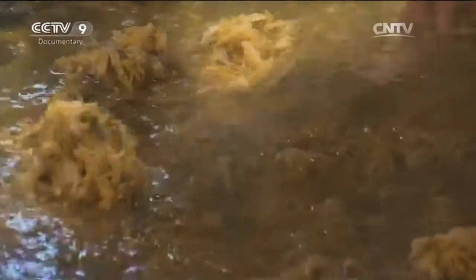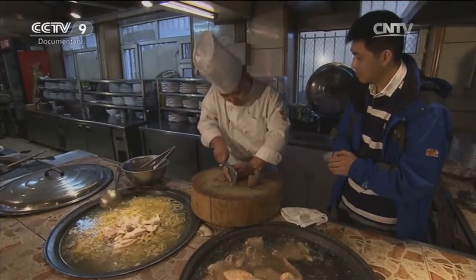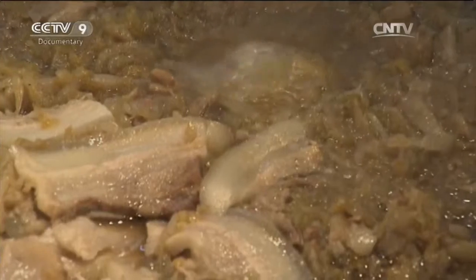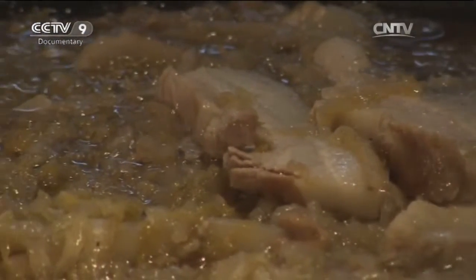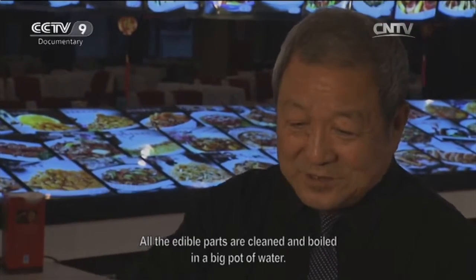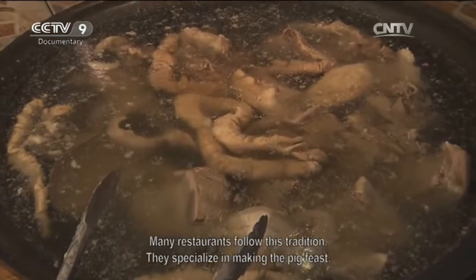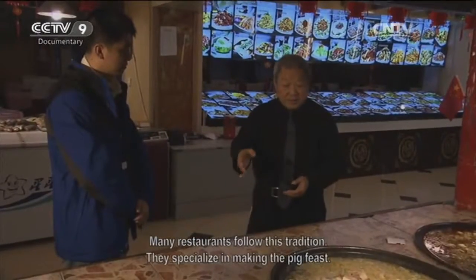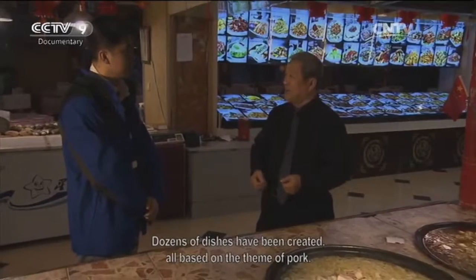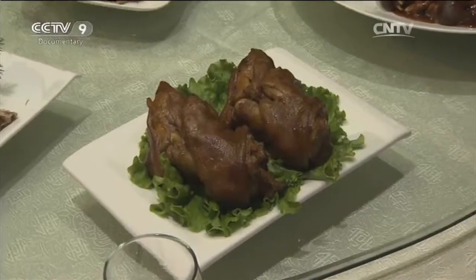The traditional dish involves boiling fermented cabbage with pork in a stock made from intestines. Pre-cooked liver, intestines, and other parts of the pig can be selectively added. During 3 hours of stewing, the shredded cabbage absorbs the taste of the meat without losing its texture. The pig feast was a Manchu favorite long before they took control of China 450 years ago.